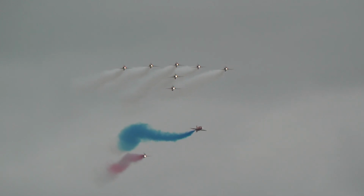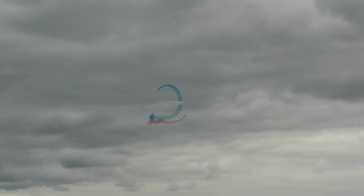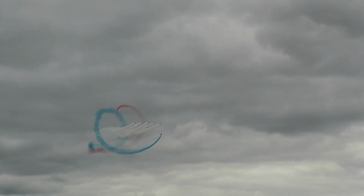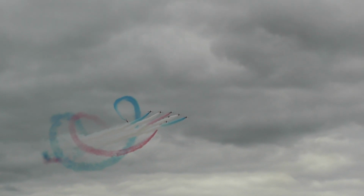Smoke up. 8 and 9, roll. Good. Airborne! Airborne calls Red 9 as the red and blue smoke comes on. 8 and 9 rolling around the rest of the formation. Red 1 about to bank the aircraft to the left, changing smoke colour as they go in Tornado.